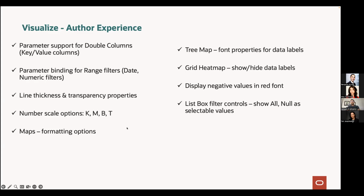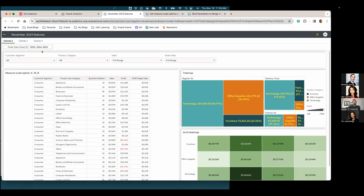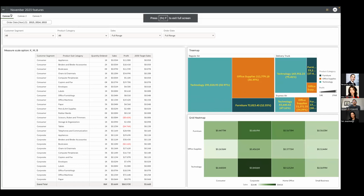So let me go into my demo server. I'll start with this workbook here. You can see that in this workbook, the author has used top tabs as the navigation style, right?